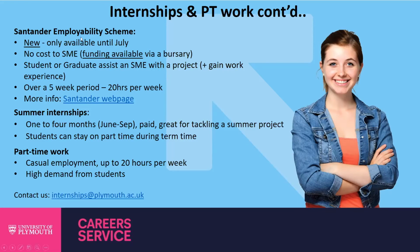And I wanted to mention our Santander Employability Scheme internship offer. So aside from what I've mentioned so far, each cycle we normally have some funding via Santander, the bank. And in previous years, it's been around graduate level internships. This year, it's grad, but also an undergrad focus as well. So there's a small pot of funding available. So there's no cost to the business. And actually, the student would work for up to 100 hours with a business, focused again on some sort of small project and associated tasks. If it's during term time, then you could have someone for up to 20 hours a week.